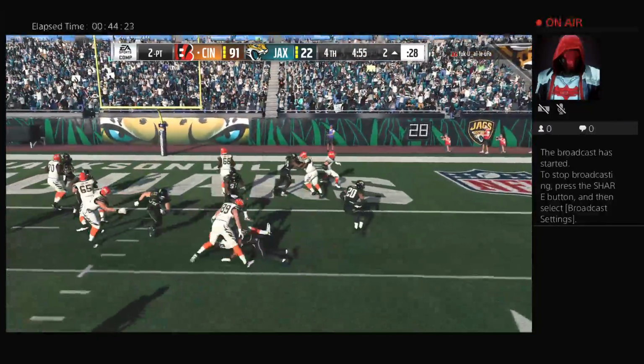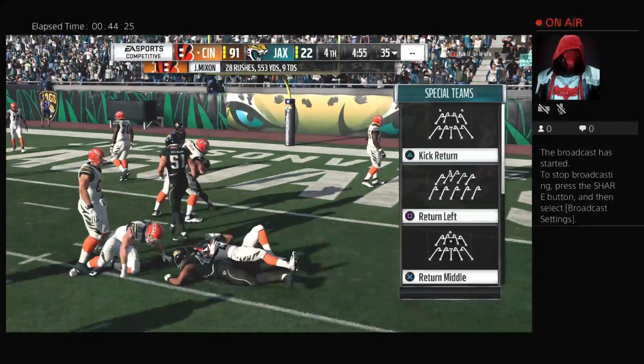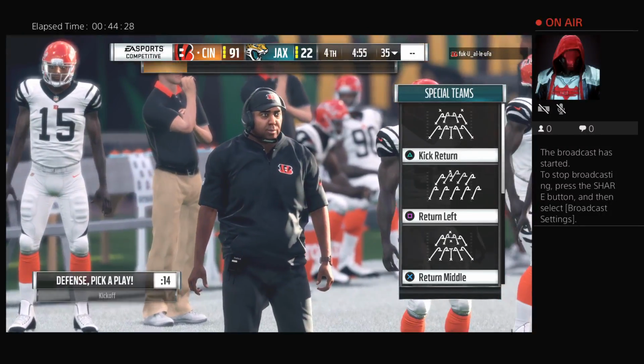They're going to keep it on the ground. And he's going to go backward. They get him behind the line.